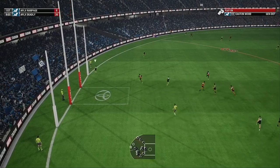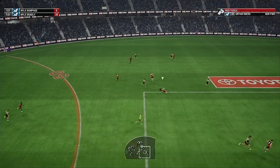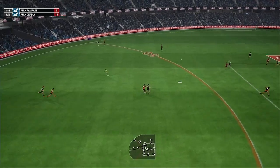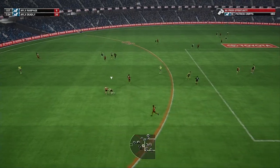Plays onto himself. Moves it by foot. Good mark by Barco. Quick handball. Harbrack will be the recipient of the free. Puts it on the boot. Good mark there. Gets a touch to the ball. They can create from this.